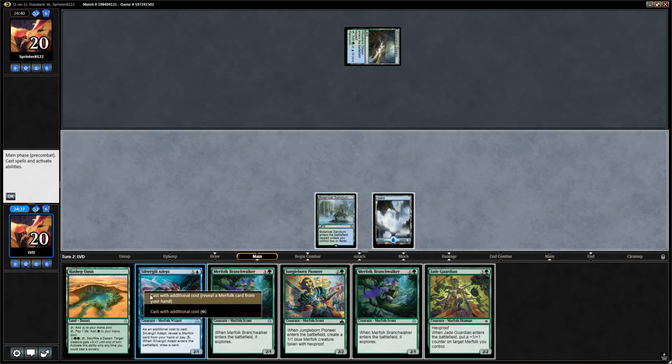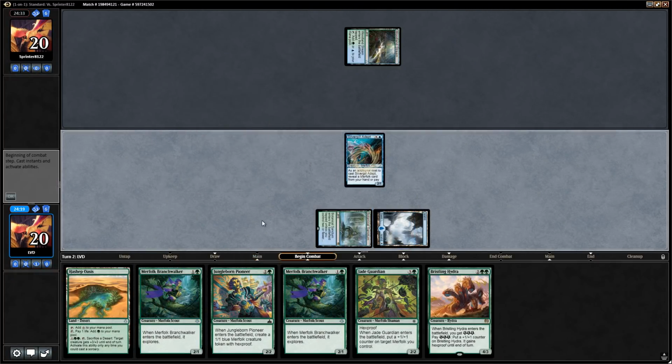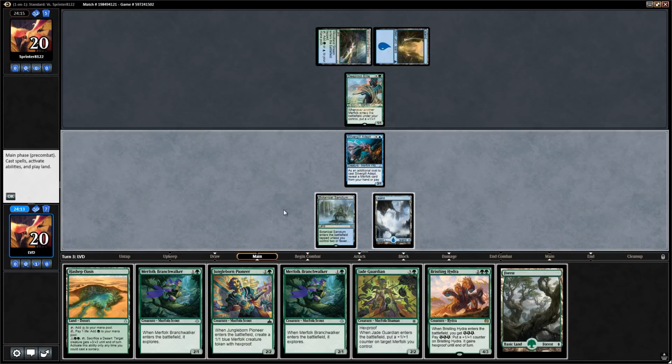Let's play the Silvergill, revealing the Branchwalker. Draw a card. Alright, Bristling Hydra. And yep, there's a Deeproot Elite, so we are up against classic Merfolk. And Forestier is a decent draw, so here we can play the Pioneer after attacking for 2.